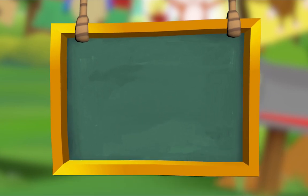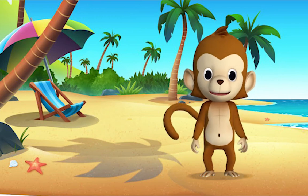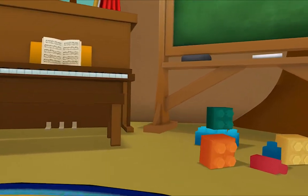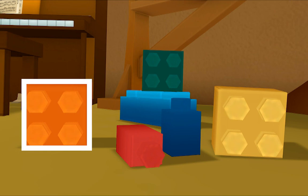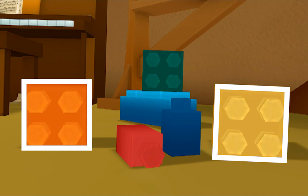That's a great idea. We'll make square our special shape of the day. Let's look for squares on Animal Island. Let's look for squares inside the treehouse. Let's look for squares, like this. Do you see one? Yes! I see one! Do you see it? Right! Let's look for one more.